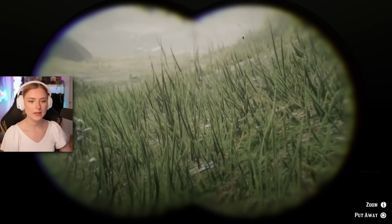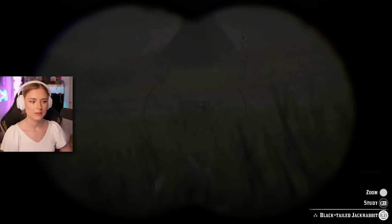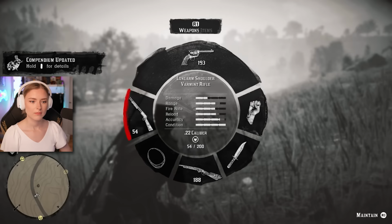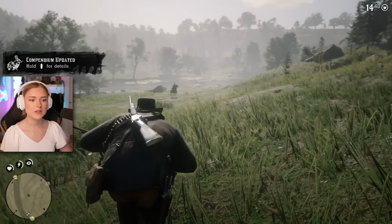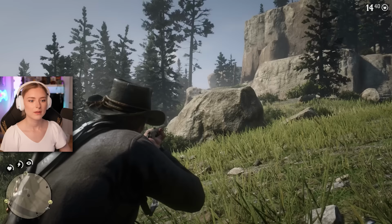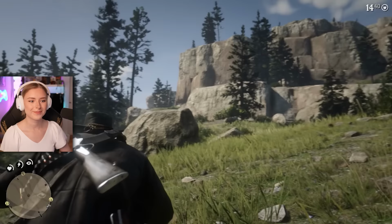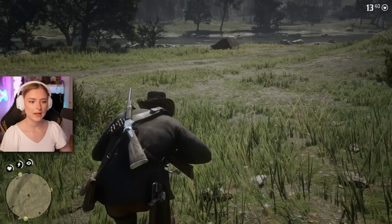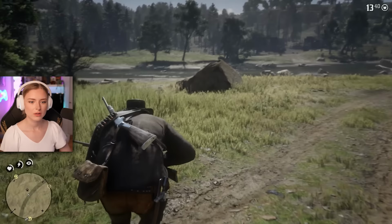Oh, there's a bunny. Oh, I mean, we could try and kill it, if that dude wouldn't scare them away. There's a bird. Should have shot it. I know we need to go for headshots, and I think some of you mentioned small game arrows that we probably should use.